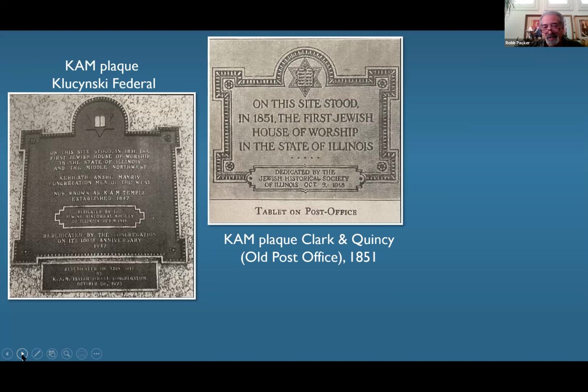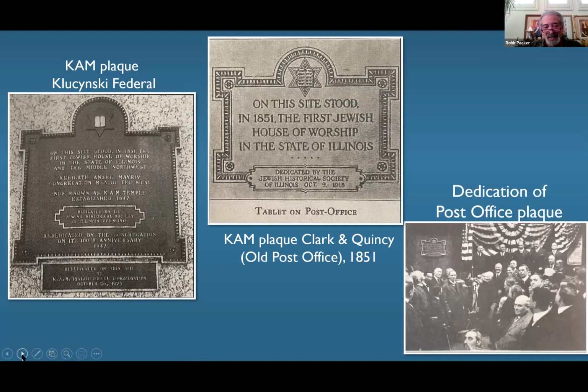When I took the picture on the left, I didn't realize you weren't allowed to photograph federal buildings. This was right after 9/11. So I got chased away, and I thought the FBI would be waiting for me. And in the lower right, you can actually see the ceremony of the middle photo of the plaque being attached to the old post office building. So these are some very rare images that you're seeing today. Next, please.